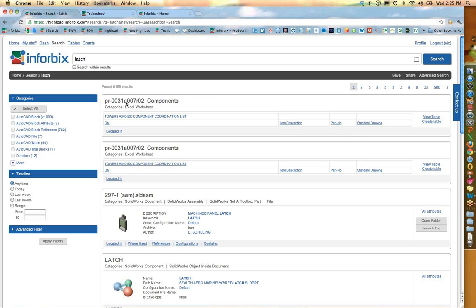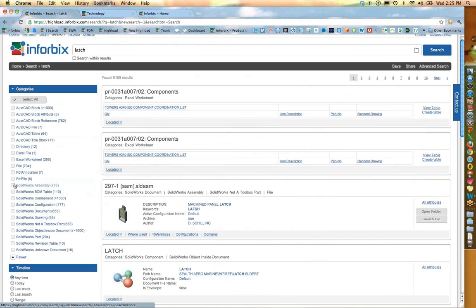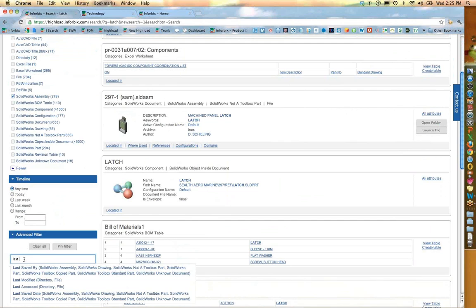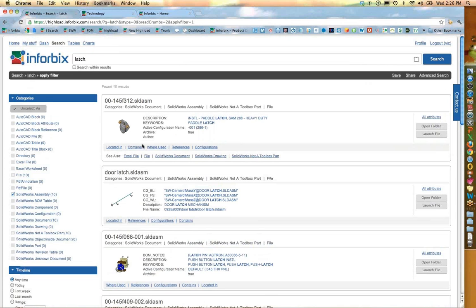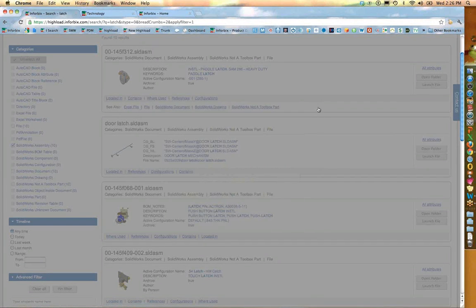Now, not being familiar with that product, I do know just a few things. I might even recognize a particular latch mechanism if I see it. So let's see how that works with Inforbix. I've entered latch, and there are lots of different file types that have come up, but what I'm particularly looking for is a SolidWorks assembly. Normally, you'll know a few things. If you don't, it might just take you a few more iterations to narrow down the search. So I'm going to filter for SolidWorks assemblies, but I'm also going to filter for something that was last saved by Josh. I'll just enter Josh here and apply that filter. Inforbix is now searching, and look here, very interesting, because I now see a latch mechanism that looks very familiar. Wow, that looks like it, that could be it.